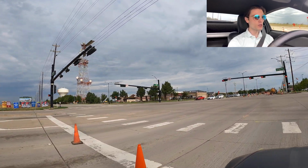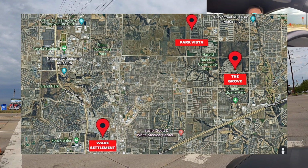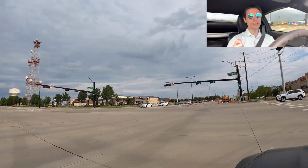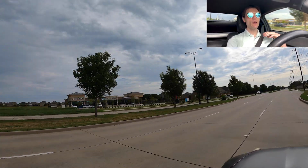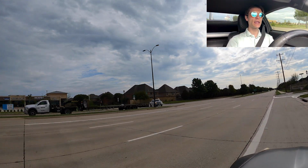It's gonna be 3 communities I'm gonna be going over and looking at. It's gonna be Park Vista, then I'm gonna be going over to The Grove, and then I'm gonna be finishing over at Wade Settlement. All of these 3 communities are gonna have townhomes building in them. The last one, Wade Settlement, is just gonna have townhomes. The first 2 neighborhoods are gonna have a mix of single family and townhomes. Park Vista is what I'm going into first.